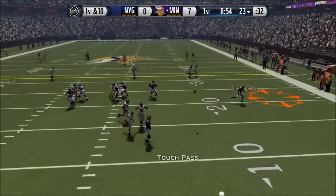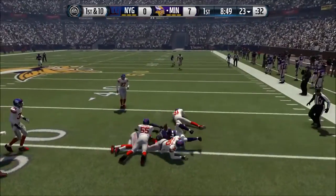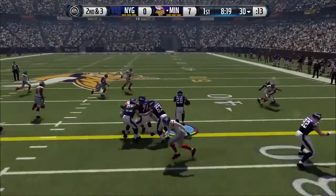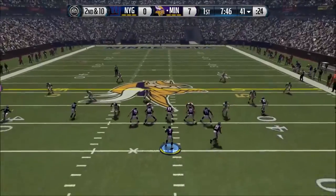1st and 10 now for Bridgewater. He's going to feel the pressure, but he's going to dump it down to Adrian Peterson. The spin move gets by one, then he's taken down after a gain of 7. 2nd and 3, now going to the run for the first time in the game. Adrian Peterson has a nice hole on the right side for a gain of 11. That's a good start right there.